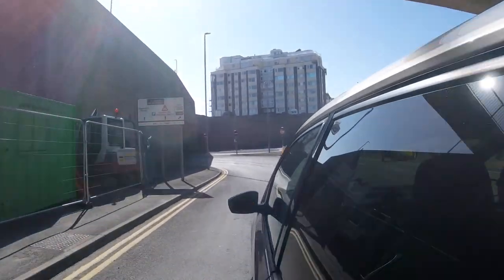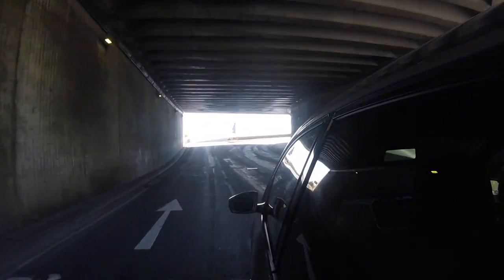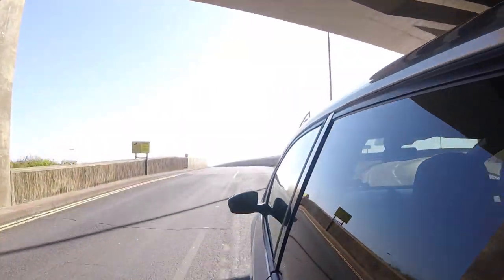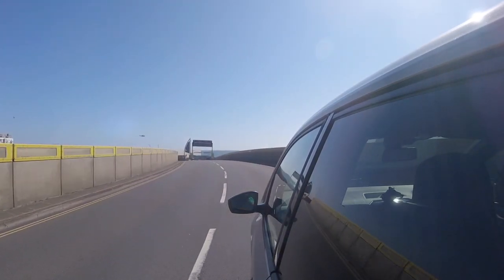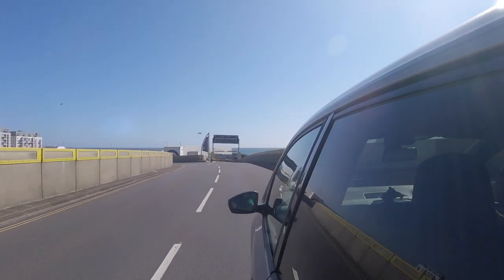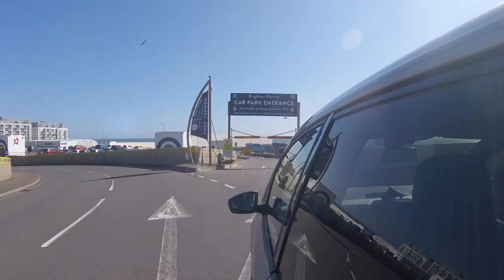Car park, right. Middle lane. What does that mean? Oh no, guys. Oh God, yes. But is this the car park? It's gotta be the car park. Oh my God, this is the car park. Oh my God. I've won. I've got one.